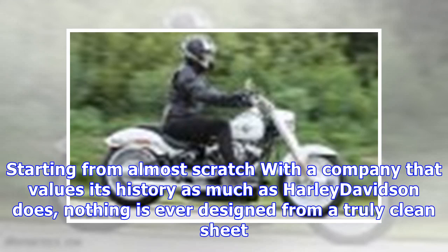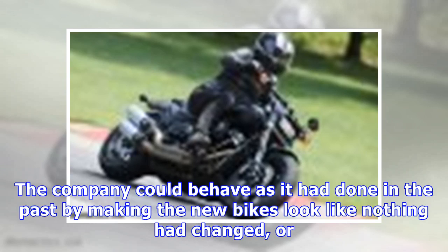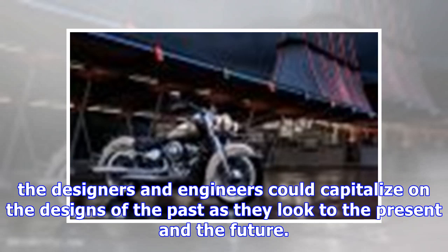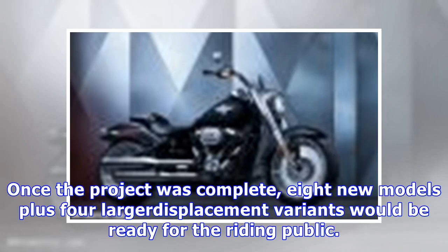Starting from almost scratch with a company that values its history as much as Harley-Davidson does, nothing is ever designed from a truly clean sheet. That said, the changes required to merge the Milwaukee-Eight engine into the existing product line's chassis provided a unique opportunity. The company could behave as it had done in the past by making the new bikes look like nothing had changed, or designers and engineers could capitalize on the designs of the past as they look to the present and the future. This time, Harley chose the harder, riskier path, deciding to undertake the largest product development project in the motor company's history. Once the project was complete, 8 new models plus 4 larger displacement variants would be ready for the riding public.